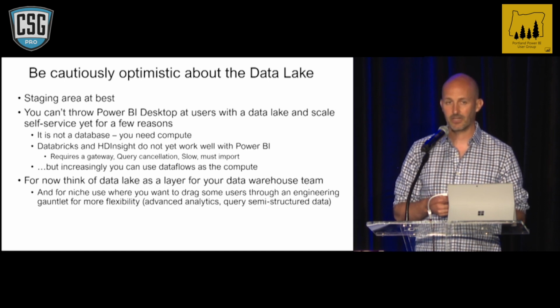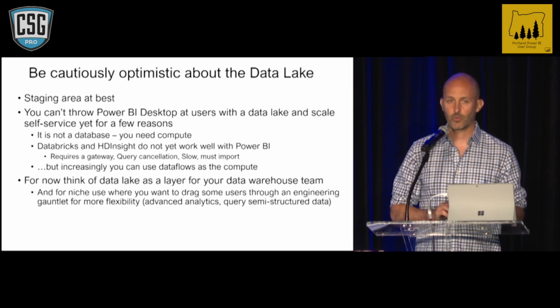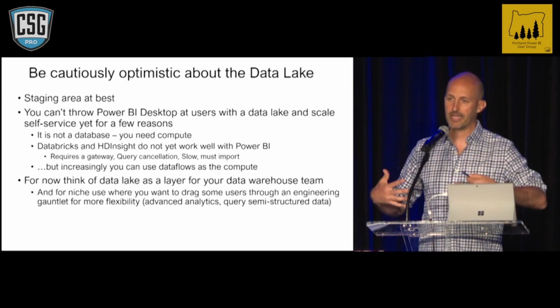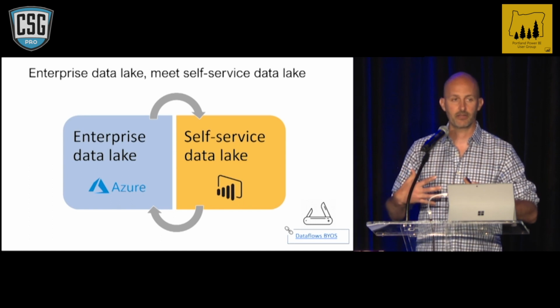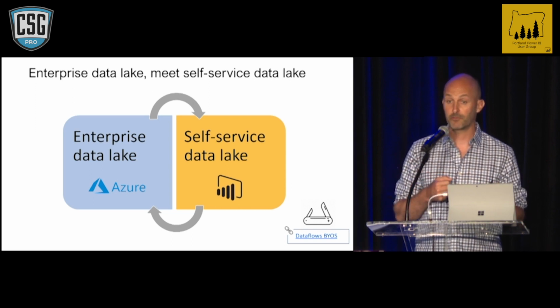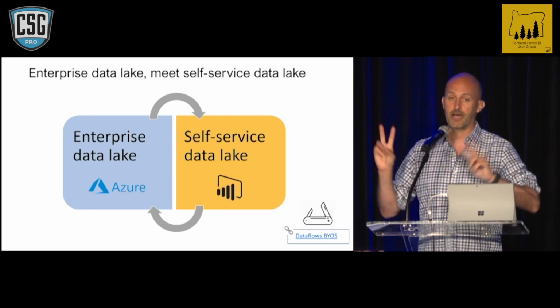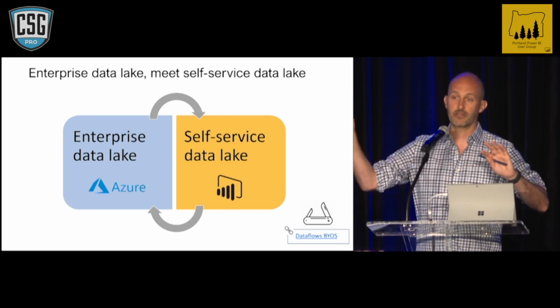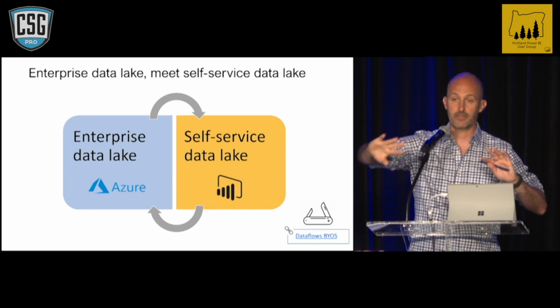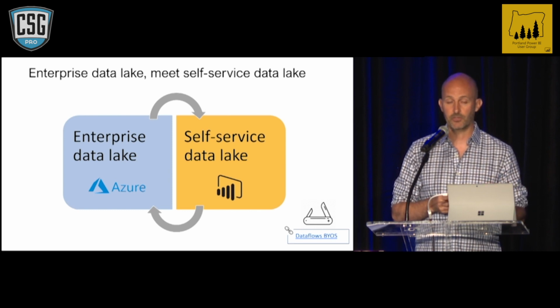And increasingly, we're seeing some cool patterns evolving. In particular, this blending of an enterprise data lake with a self-service data lake. That's what I'm calling it. It's basically a data lake under Power BI, and Microsoft is investing in this smooth flow of data between the two. So you have data engineers able to push data into the Power BI data lake, and business analysts able to push data into the data lake that then the data engineers can pick up. I think this is going to be really revolutionary over the next year, 2 years.